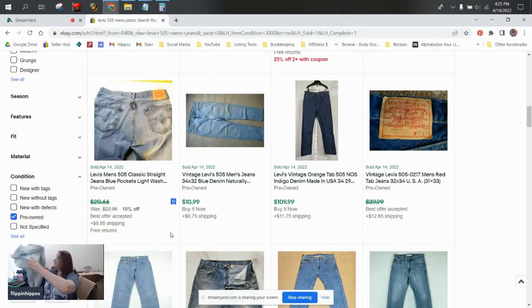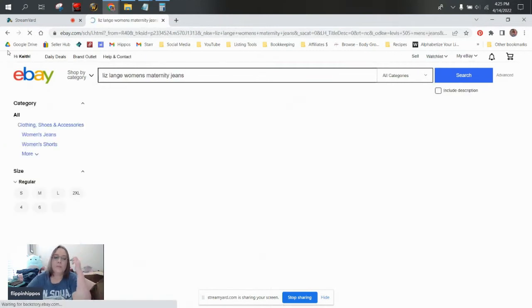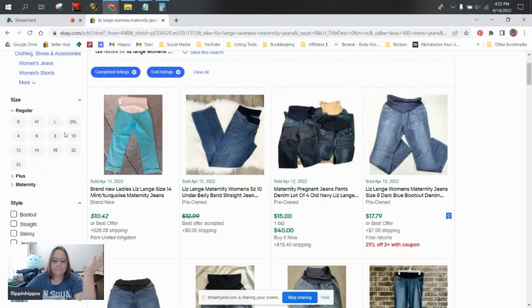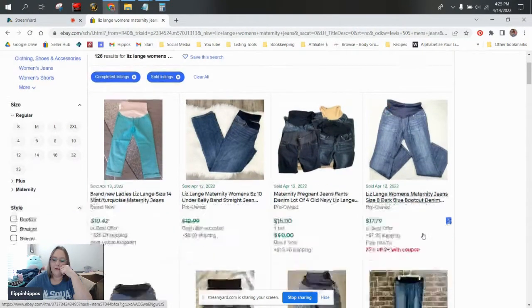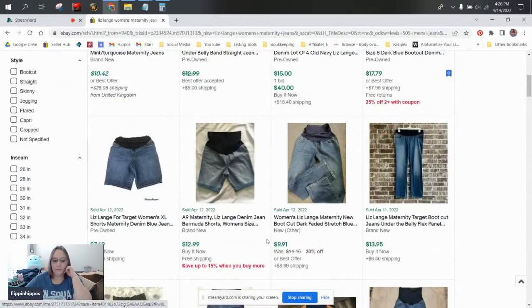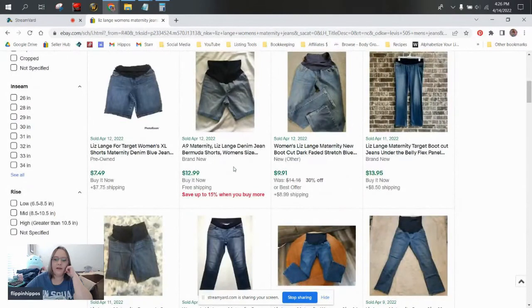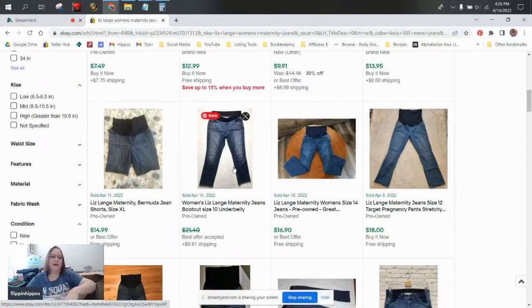Okay, next we have this maternity pair, Liz Lang. I'm going to say these are probably poop, but we'll double check just to be sure. Liz Lang, women's maternity. Yeah, these are selling for like, well, I mean, there's a pair for, that's like 18 plus 8 is 26 all in. So that must have been a lucky sell because the rest are like, oh, I mean, with the shipping, this was a multiple set. So I'm going to call them poop because I don't think I'm going to get enough out of them to justify the listing and shipping costs and all that.